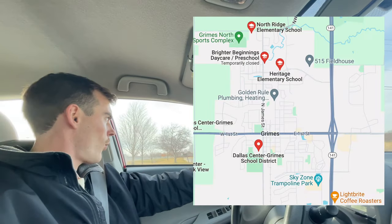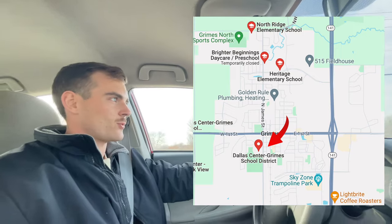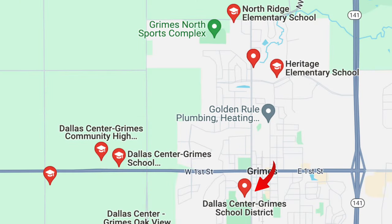This is the South Prairie Elementary School up here on my left. It's one of four elementary schools in the Dallas Center Grimes School District. So Grimes and Dallas Center, which is another smaller community out west here, northwest here, they combine to form the same school district. So there's one elementary school in Dallas Center. There's three in Grimes. There is South Prairie, Northridge, and Heritage.